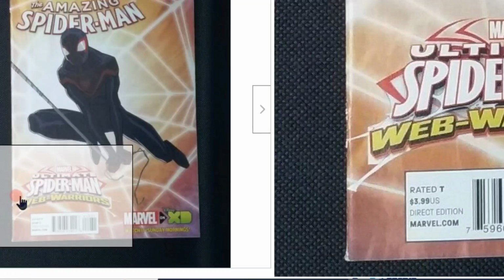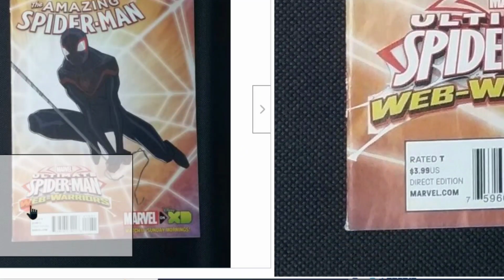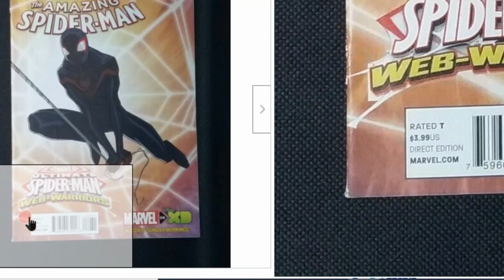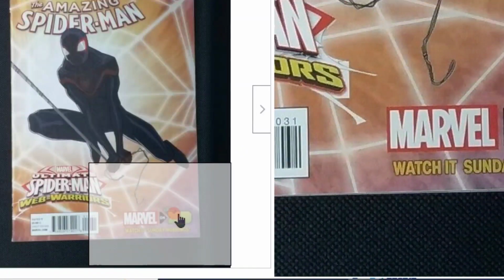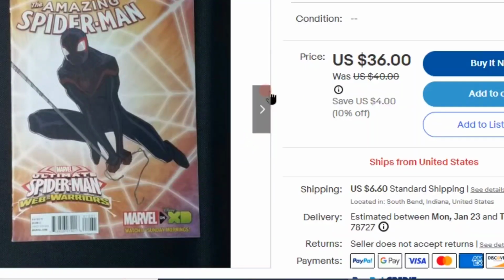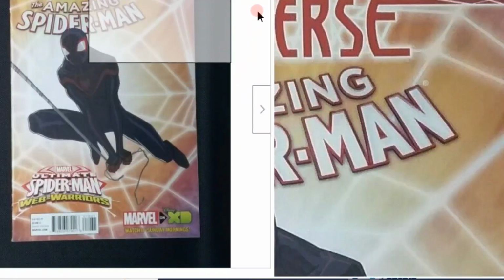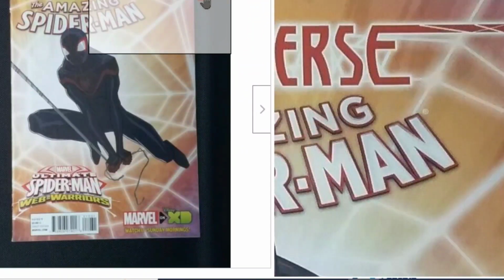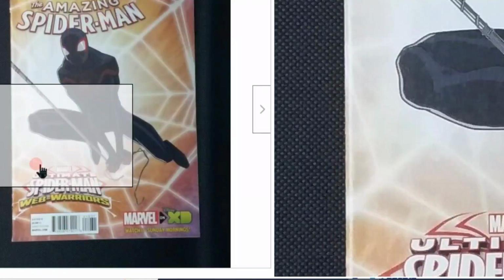It looks like that is the bottom staple, just to the left of Web Warriors, and I'm not sure if that's just reflection going on. And that bottom left corner also looks a little frayed, but not bad. Edges look really solid. Bottom right corner looks great. That far right edge and the top right corner look pretty good. So I think all in all, this book looks pretty good.